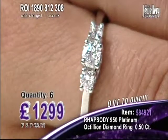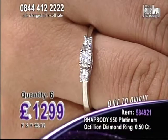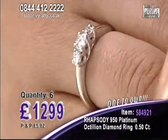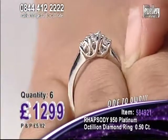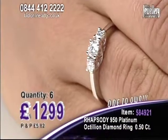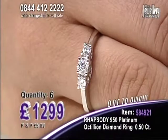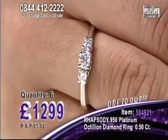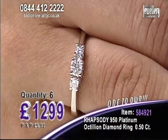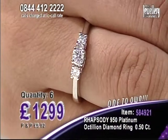They are Octillion cut, one of the rarer cuts, one of the more scintillating, sparkling, and radiant cuts in the world, and in the most exclusive platinum setting possible. This is certainly that once in a lifetime purchase. If you've already got your solitaire, you've already got your eternity band, you've already got your plain band, ladies, add this to your collection. The fact you are looking here at some of the finest and most beautiful diamonds in the world in this kind of setting with this kind of cut is astonishing.